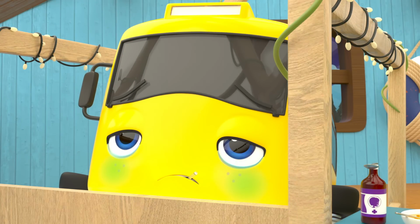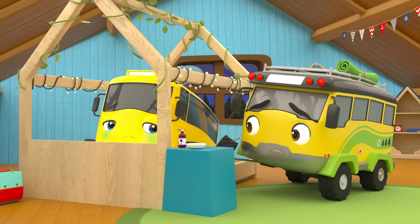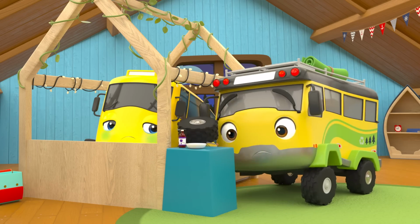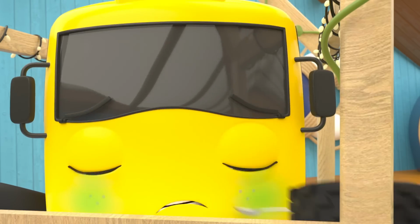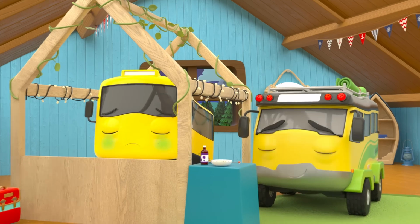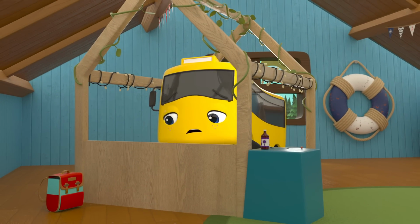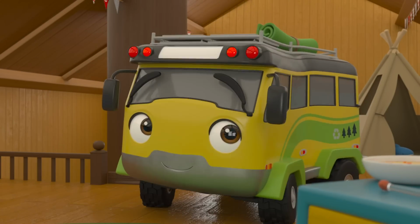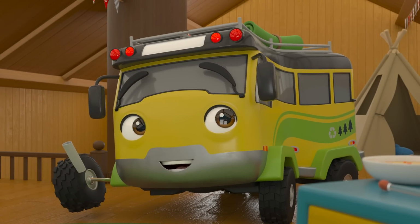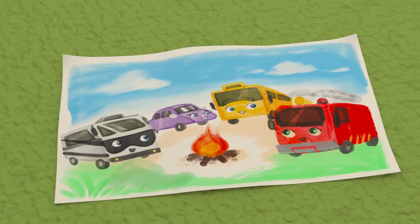Buster is resting at home. He isn't his usual happy self. He needs to take his medicine and get some sleep to feel better. Well done, Buster. The next day, Buster is feeling a bit better now. But he's still sad he missed Ash's birthday. Daddy Bus has got Buster some warm soup. And what's that? His friends made a painting for him.